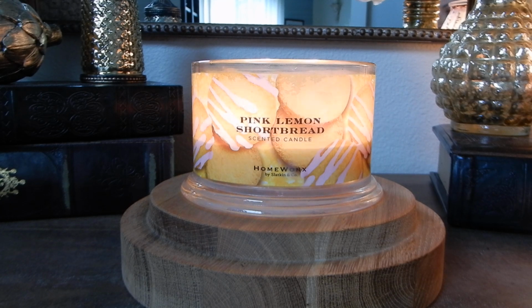I have no complaints about the fragrance itself, but what I do have a complaint about, and this is very disappointing to me because this is definitely the type of candle that I would love to have as a powerhouse, but it's just not. The strength and the throw of this one is like a 4. It's really weak compared to what I'm used to with my typical Homeworx candles.